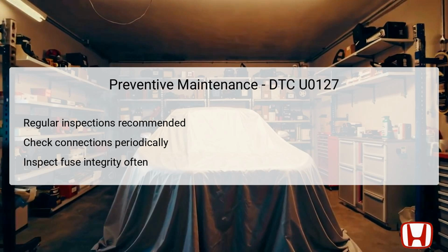Preventive maintenance plays a pivotal role in avoiding repeat occurrences of DTC U0127 in the future. Regular inspections of the electrical connections related to the gauge control module and TPMS control unit will help ensure that all connections remain tight and free from corrosion or dirt. It's advisable to routinely check the integrity of fuse B40, as a blown fuse can signify underlying issues that may need addressing. Taking these preventative measures, alongside timely diagnostics and repairs, will help maintain reliable communication between important components and contribute to overall vehicle safety.